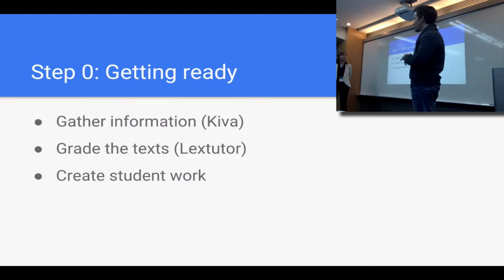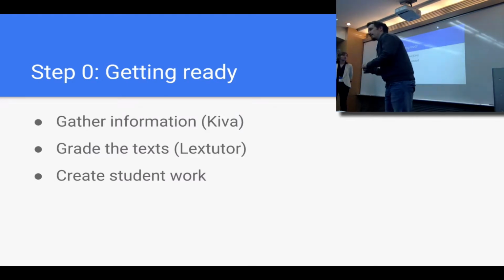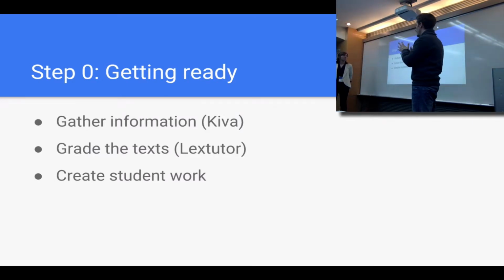Okay, so the first step in the project, step 0, is getting ready. It's prep heavy, this project.